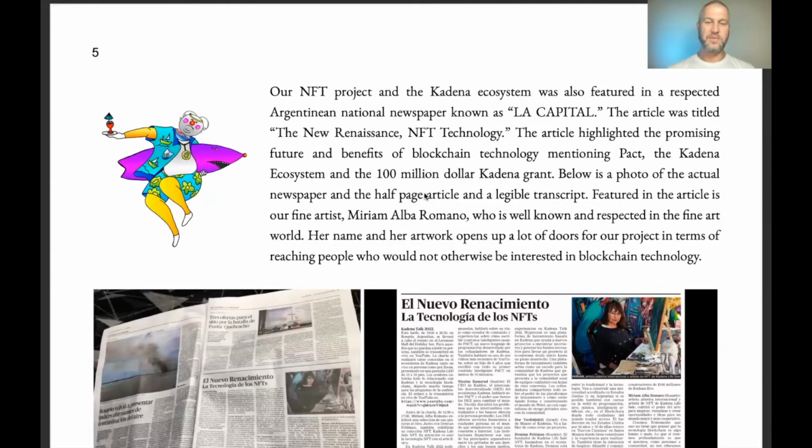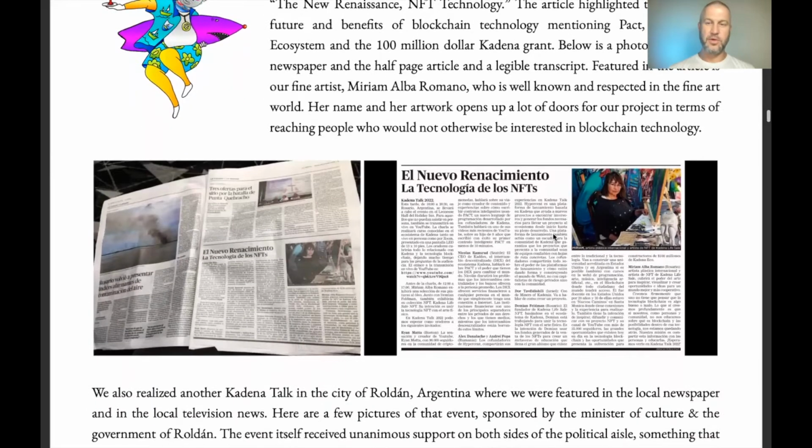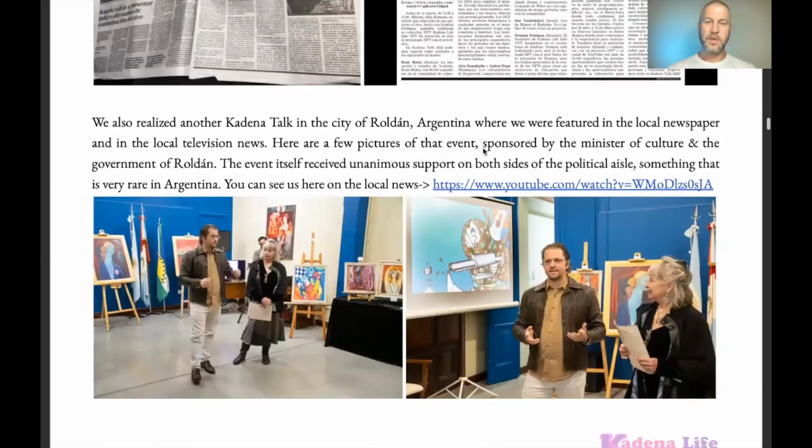Also talks about a newspaper article where they mention NFT technology, blockchain technology, Pat Kadena, the $100 million grant. And there's the newspaper article. They also talked about Miriam. And here's another one they did in Argentina as well.